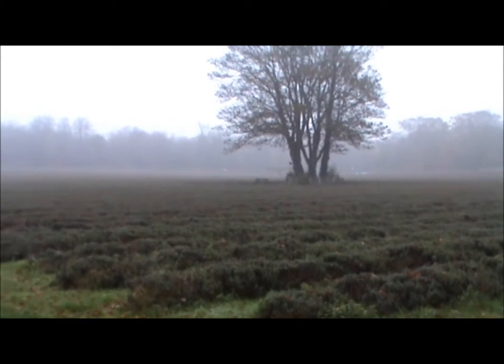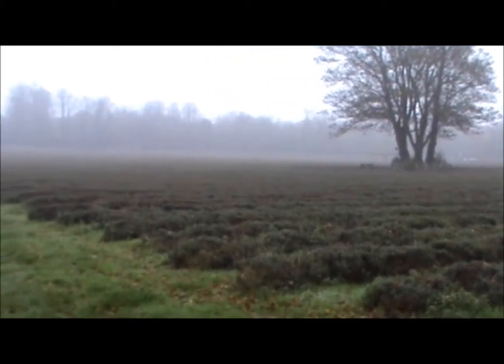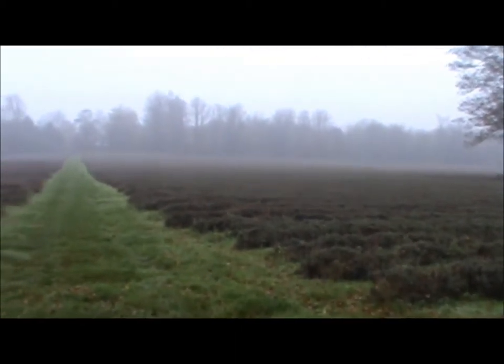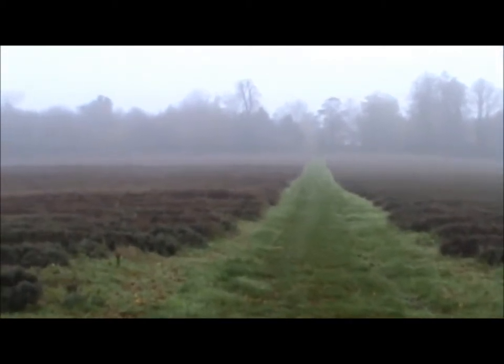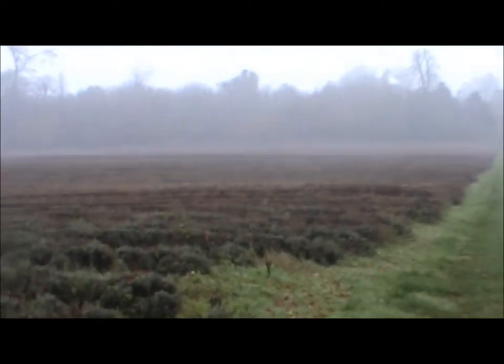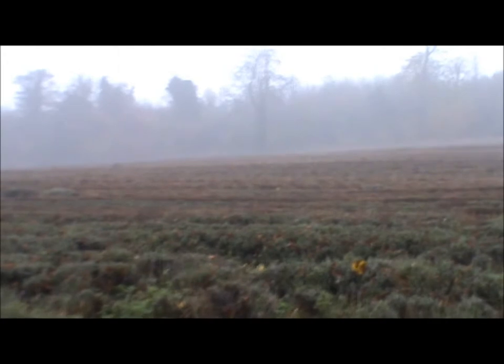And this is Mayfield Lavender Fields. In the 19th and early 20th century, Surrey was the capital of lavender, so it wasn't just Norfolk.